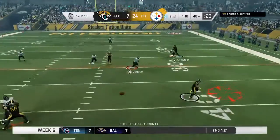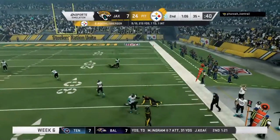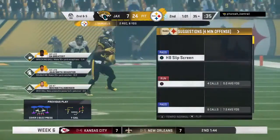Out of the gun, it's Roethlisberger. And he's going to find his man out of the backfield. That's complete. And he gets this to the 35. Good for a gain of 5.